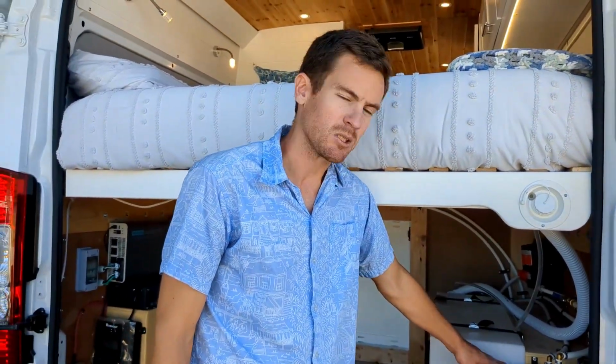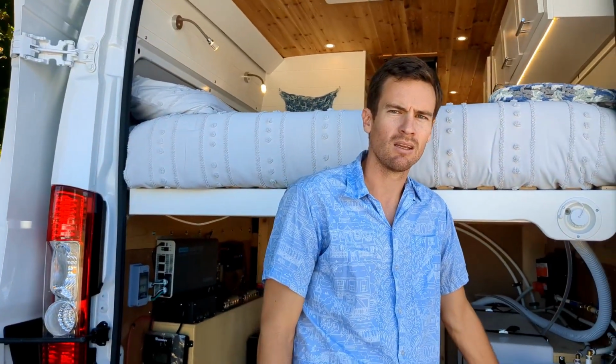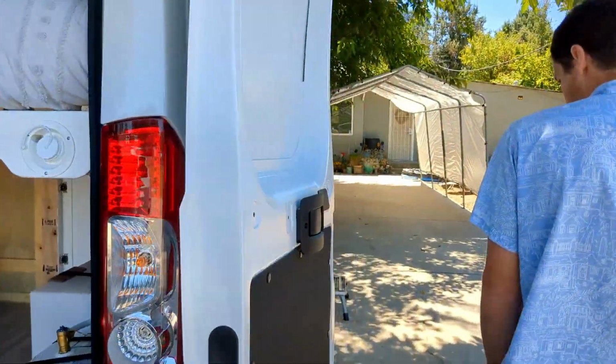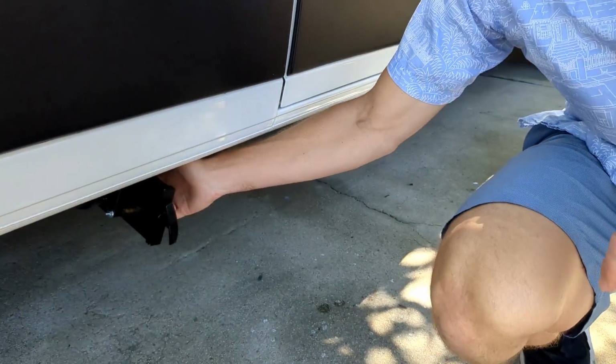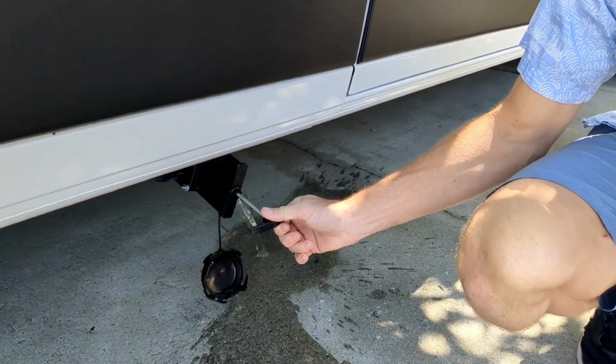Everything is plumbed in PEX plumbing, offering great winterability, expandability, so you don't have to worry about storing your van in the snow when it's freezing outside. All you have to do is just drain out your hot water tank. Finally, down below the van is a 14-gallon gray water tank, with the exhaust port right here for it. Super easy to access. Just pull this out to dump your gray water.